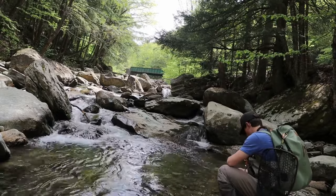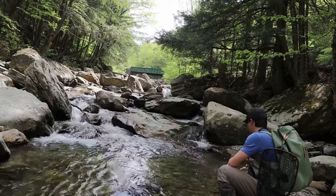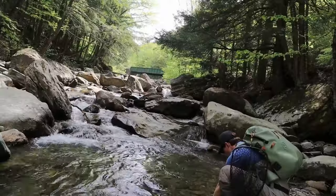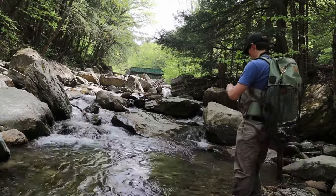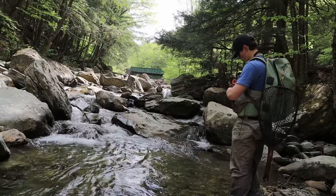When you hold a brook trout in your hand, it's hard not to admire their resiliency and their beauty. But with each brook trout I catch, I ask myself, how much longer will they be able to withstand this full frontal assault? How can we help these native fish survive?